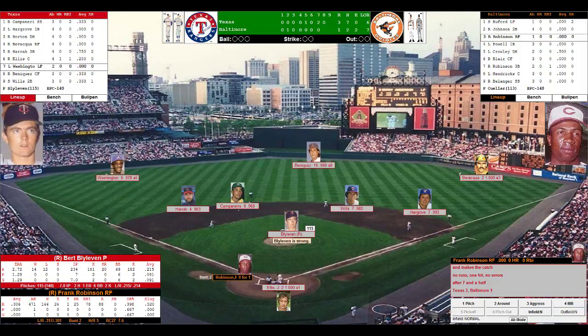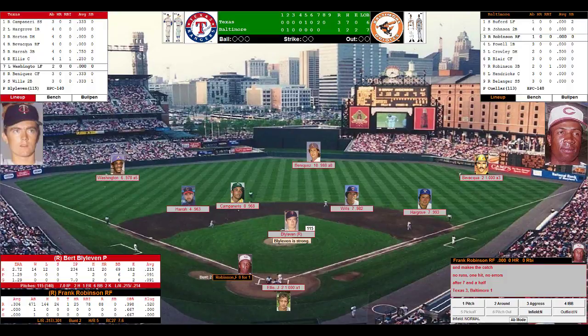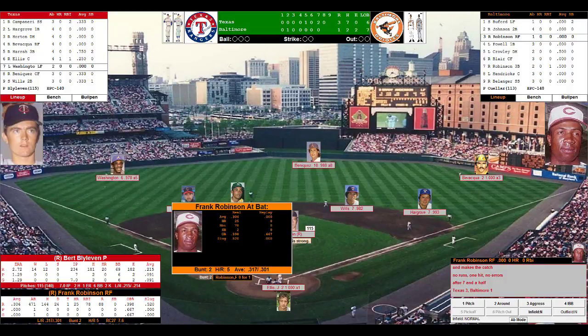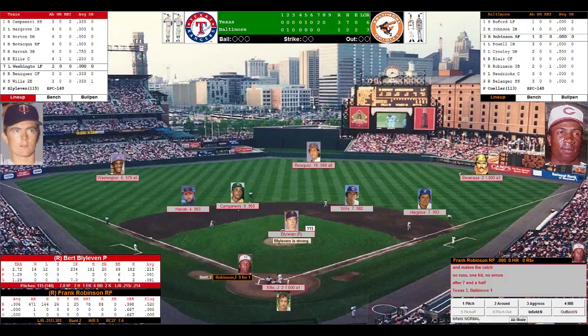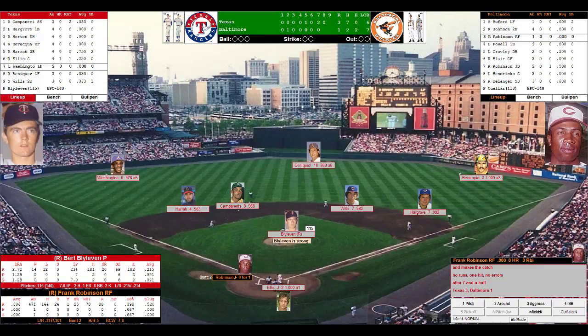The 1977 Rangers 3, the 1970 Baltimore Orioles 1. Blyleven's still on the mound, still very strong. 115 pitches, good for 140. Frank Robinson comes to the plate, a dangerous power hitter. 0 for 1. Popped out in the first, walked in the third and walked in the 5th.